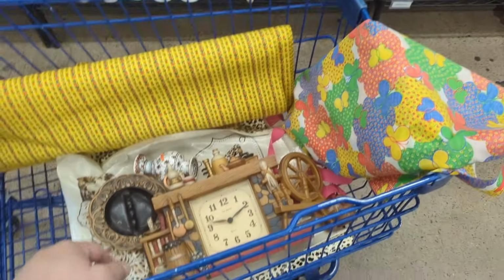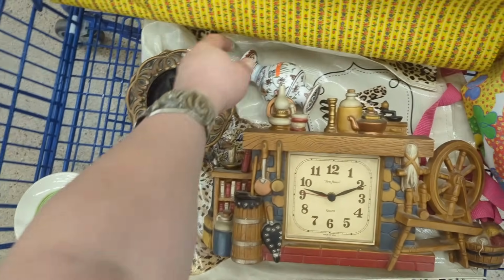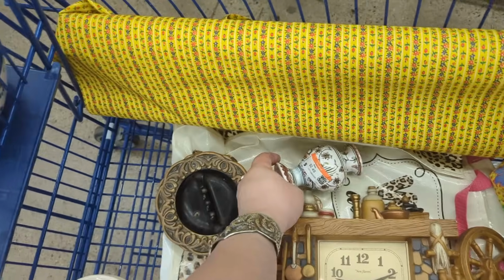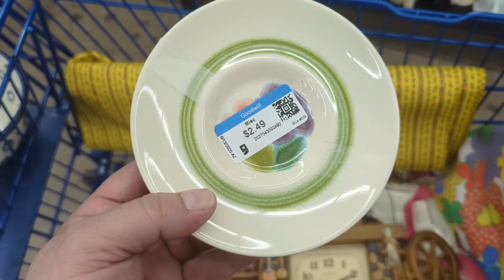We're gonna get the fabric, our Burwood Products kitchen clock, our Hager ashtray, cute little Portugal hand painted with the bunny and the puppy dog for $2.49, and then these little guys for $2.49. I'm sure those are Franciscan. Let's head down the road.